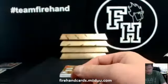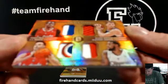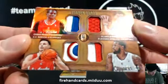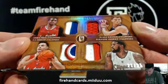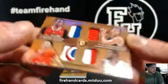Look at this. Clippers quad. CP3, Blake Griffin, DeAndre Jordan, and JJ Redick quad patch. Pretty sick. 21 to 25. JB, 15-385. Has got the Clippers. Nice. Only one single color is Blake. Pretty sweet.